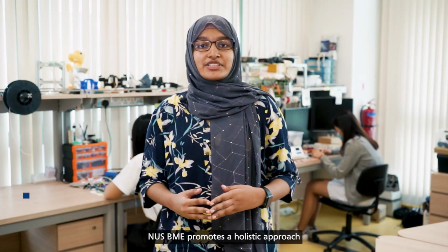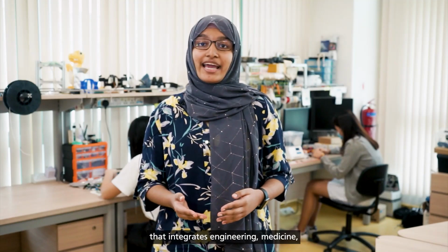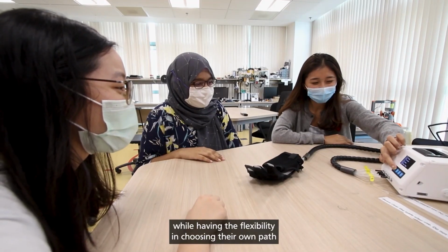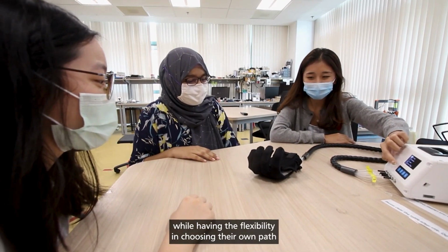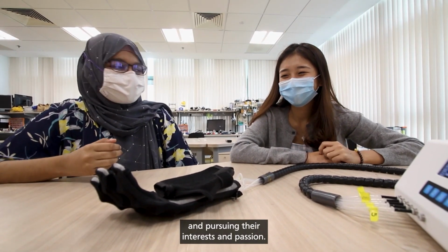NUS BME promotes a holistic approach throughout the 4-year-long program. Students can expect a world-class education that integrates engineering, medicine, and biological sciences, while having the flexibility in choosing their own path as a biomedical engineer and pursuing their interests and passions.